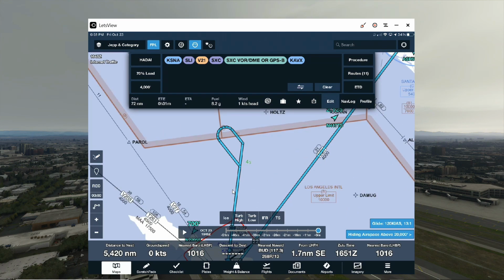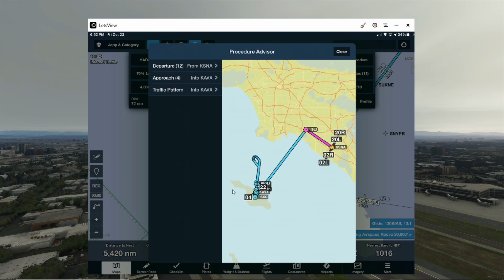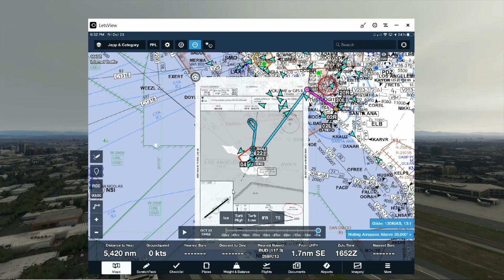And from there we are going to fly to Santa Catalina, and according to the rating we are supposed to fly the full VOR-DME, GPS VOR-DME or GPS Bravo approach from Santa Catalina. And let me explain how this works. So we're going to go ahead now and show the approach chart, and take a look at this.